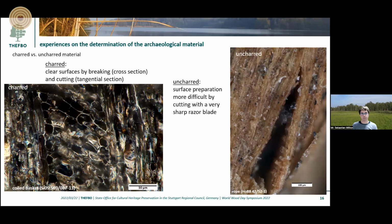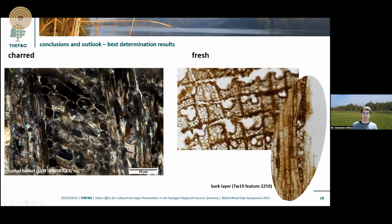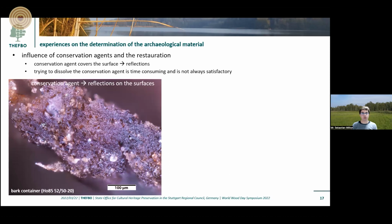If the sample is uncharred, it has to be either unconserved and wet or conserved to not dry out. These samples can either be observed underwater in reflected light microscopy, like here on the right, or by cutting thin sections with a razor blade in transmitted light microscopy. I mentioned before that the plant material has to be conserved to stop the drying process. The conservation agent often prevents the observation of features. The conservation agents fill the cells and often create glaring surfaces, like as shown on this picture. Dissolving these conservation agents is time-consuming and is often not satisfactory.